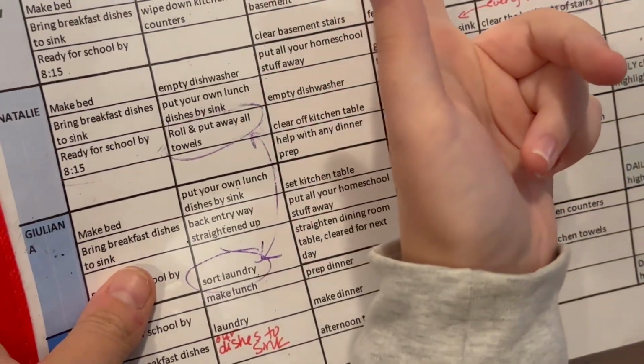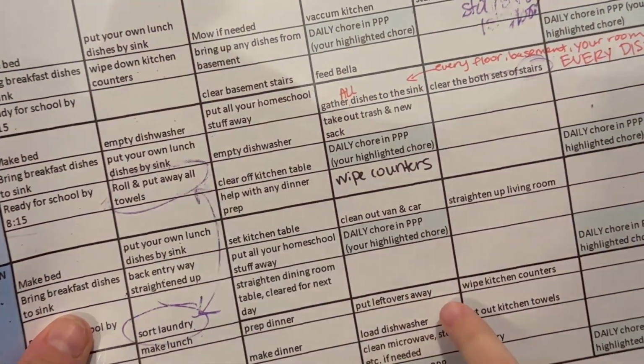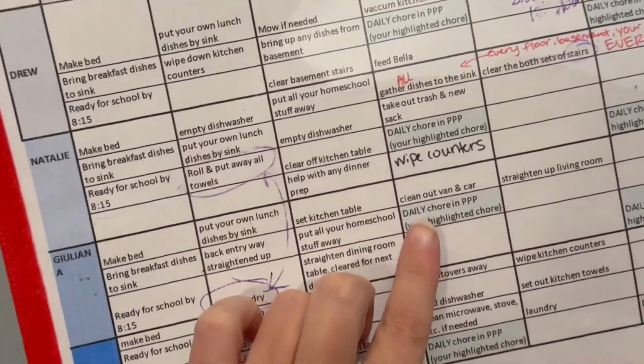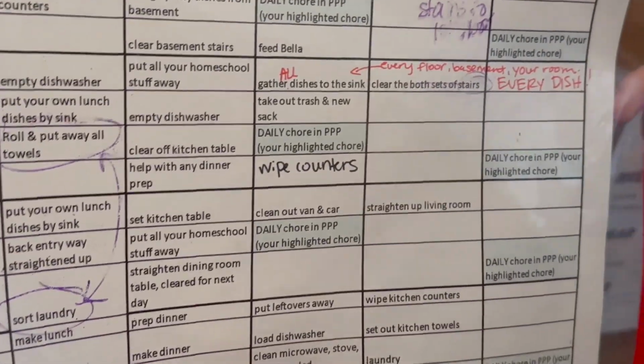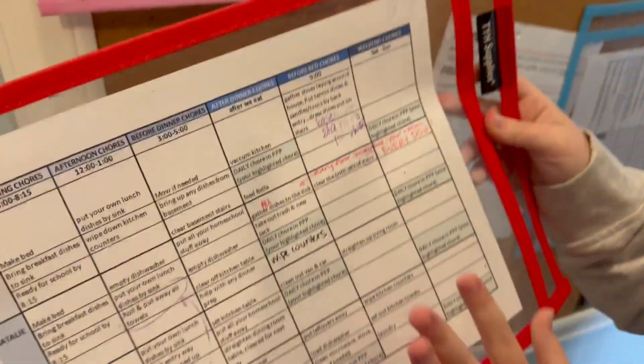And then after dinner, after we eat, I don't have any. Just put leftovers away. If I give you another chore, like from the Passionate Penny Pincher planner, then you would do that, but I would let you know. Clean out the van and car. If we do that daily, then it doesn't get to be a mess, right? I'm not going to focus on that right now.